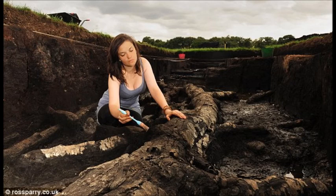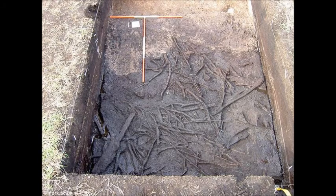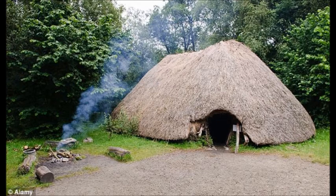Evidence in a very good state of preservation. If we didn't have this evidence, we wouldn't have any real evidence of their homes, because they really didn't build out of timber. They really didn't build out of stone, and certainly didn't build out of brick. I love these images of the Flixton site and another reconstruction here.